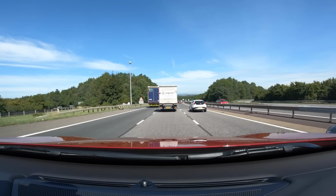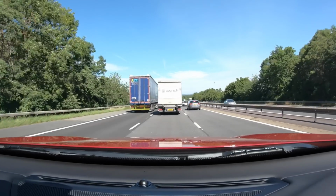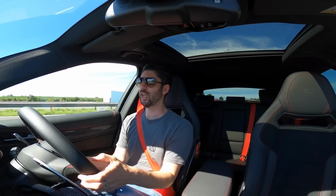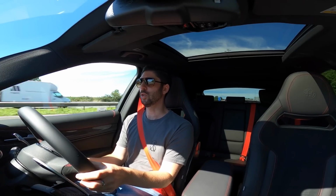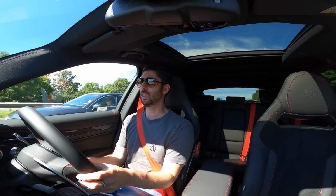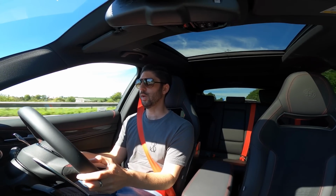Now, I was in race. Unfortunately, in these cars, I always drive in race. So for level 2 autonomous, I have to drop back into dynamic. You get things like the traffic sign recognition as well. If we set ourselves in to go, let's set the speed to, in fact, let's just drop it to 60, just so I don't... am I in? Yes, there I am. Right, cool.